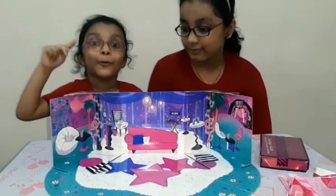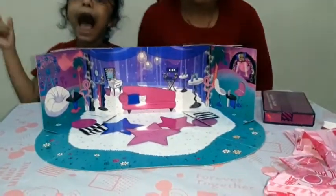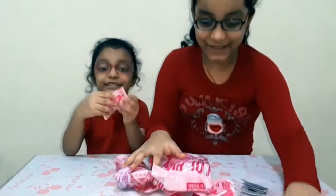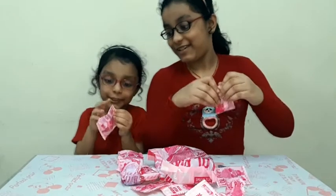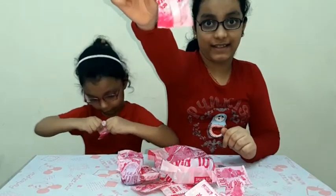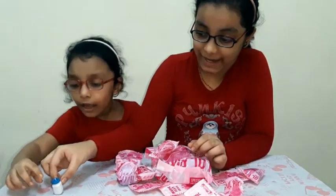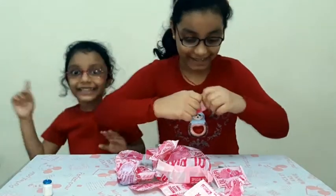Guys, this is our surprise dolls. And I know one of the surprise dolls is a water bottle. Now we're gonna keep this one aside. So let's take all the surprises. First, I'm gonna open this water bottle because I know this is a water bottle. Okay, I'll be opening this. Oh my goodness. Okay, put this to the side. Oh my goodness. Time for my chance.